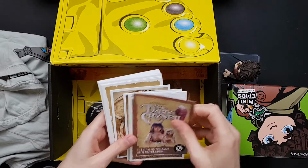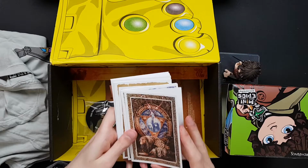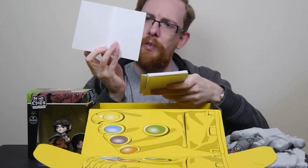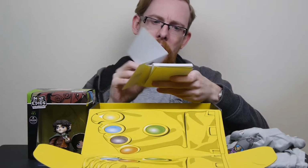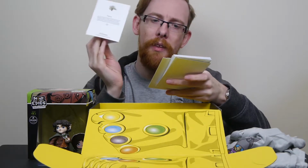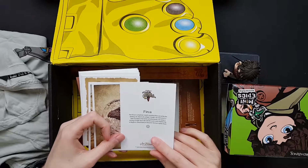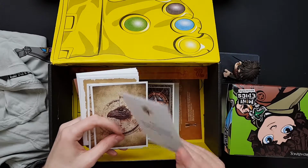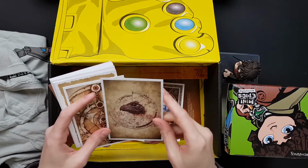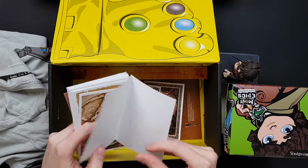So what have we got in here? Oh, wow, these are really nice. So these are just like tiny little prints. But cards, folding cards, actual folding cards. Crystal shard. Actually, does it tell you about these things on the back? These are lovely. Yeah, it tells you about each of these on the back of them. So Fierca, I can't remember her name. Oh, these are really beautiful. This is a kind of a throw-in item, I guess, but at the same time, lovely little prints.